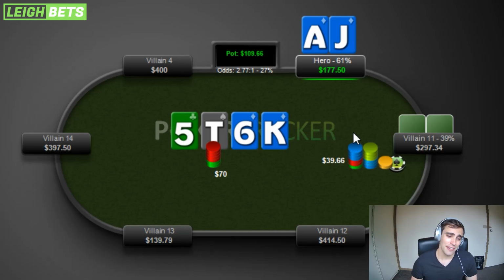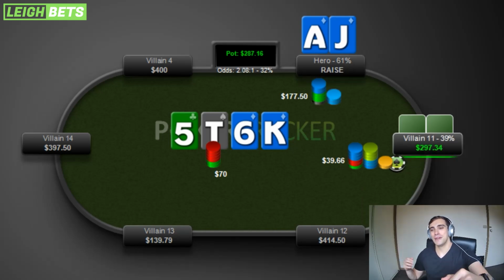And honestly, even if I check raise here, it's kind of a bad spot for like ace-king and king-queen. I have a bunch of strong hands on this board. I have king-ten suited, I have pocket fives, pocket sixes that I'm not always going to be check raising with on the flop. So it's going to be scary for my opponent if I do raise here to put in a lot of pressure. And that's what I decide to do. I put them all in, putting them to the test.